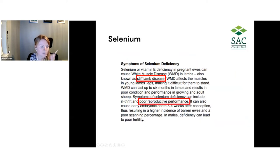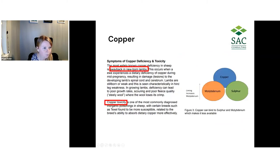Selenium can be seen with stiff lamb disease and poor reproductive performance, so it's worth checking at that pre-tupping time. Copper, often seen as swayback, but you've got to be conscientious of potential copper toxicity. Copper is a challenging one because it is influenced by levels of molybdenum and sulfur in the soil, which can bind and lock up copper and make it less available. So when you get a soil analysis done, look at these other elements, and when you're supplementing, you're better supplementing the animal rather than the soil or the forage.